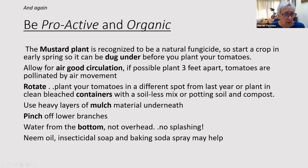Good. Allow for good air circulation. Plant them 3 feet apart. If you're in a raised bed situation like we are, that's hard to do, but do your best and try to control your growth. Remember that tomatoes are pollinated by air movement.